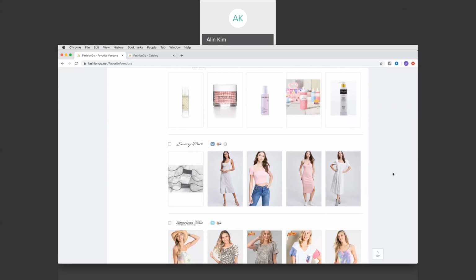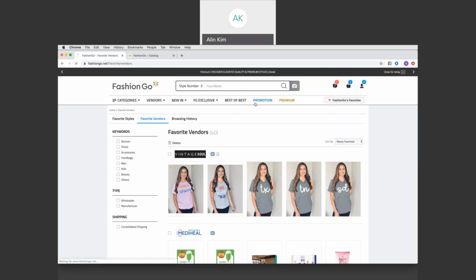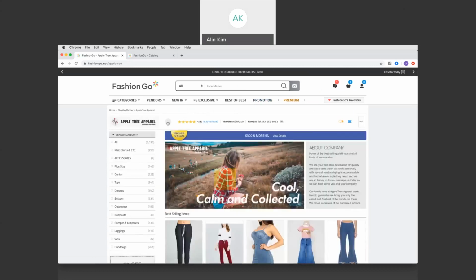I want to have all the news and information about them, but I don't want to go into every single one of their store pages. I have 40 of my favorite vendors here. So one cool thing you can do is add them to your favorites. It's the same thing again: just click on the little heart icon here, and that's how you add a vendor to your favorites.